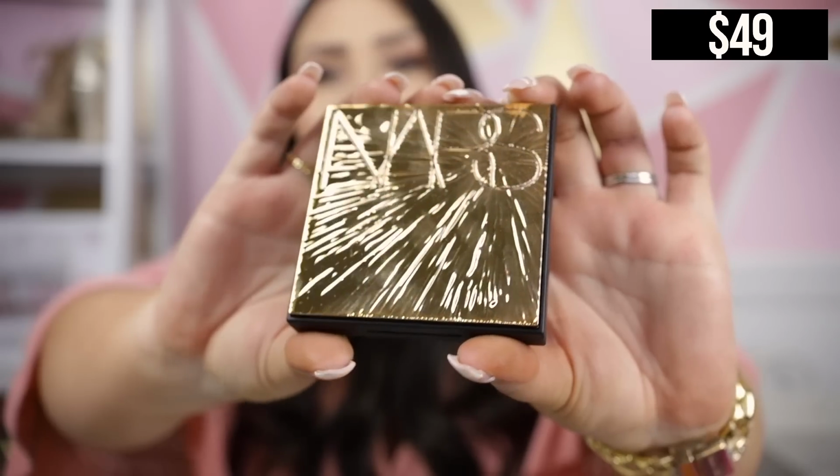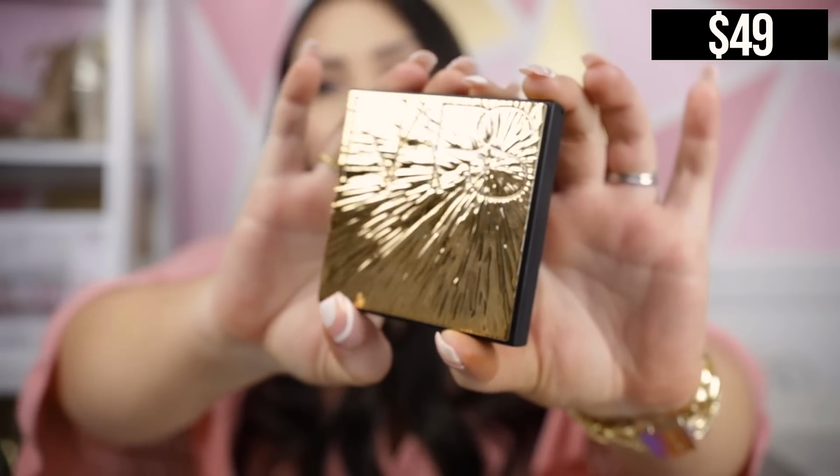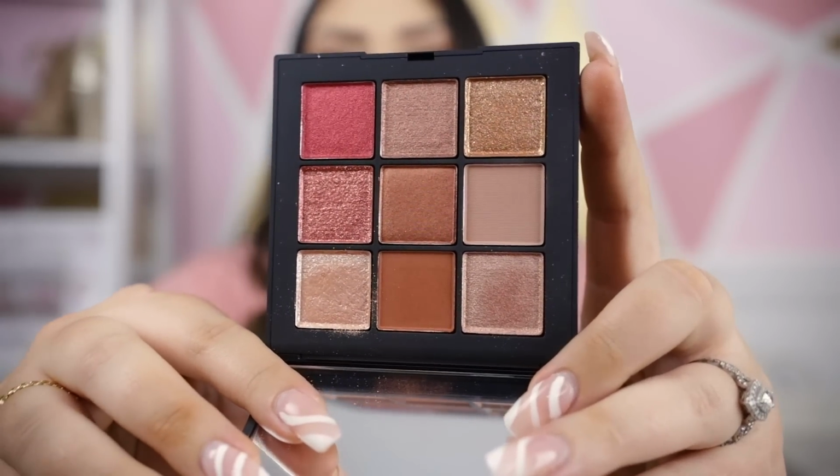Also, while we're on the subject, the same, I think, collection from Nars included this palette, and I actually wanted to mention this as well because it is so beautiful. So the packaging itself is so gorgeous. It's like a gold, very summery vibes, which is what they were going for. This is called the Summer Solstice palette. I'm actually wearing this palette on my eyes today as well, but here is the shade range.